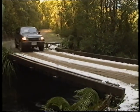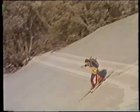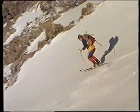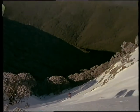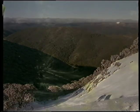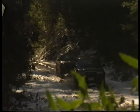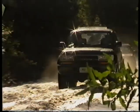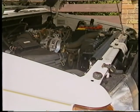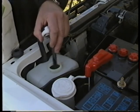For the four-wheel driver, challenges, excitement and beauty await in Australia's alpine regions. Like skiing, driving in the snow is an acquired skill and demands special techniques and prior preparation. Before leaving home, you need to not only prepare yourself, but get your vehicle ready as well.